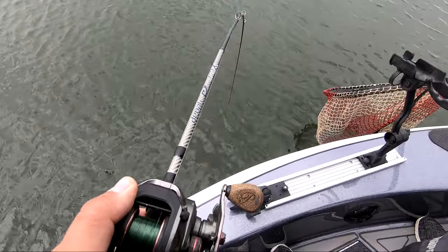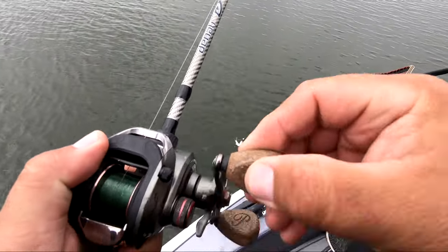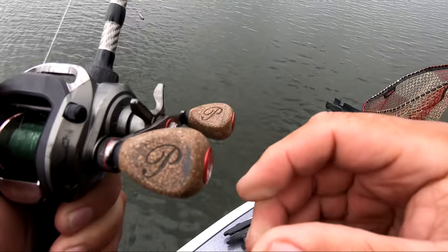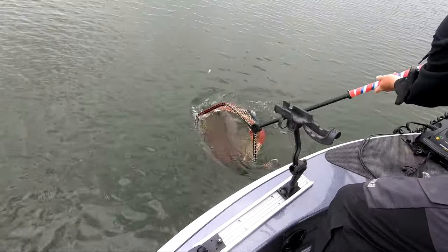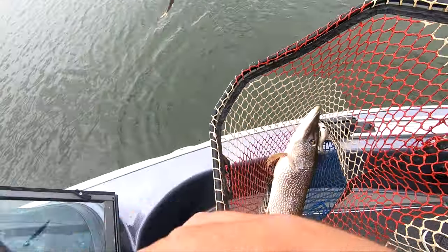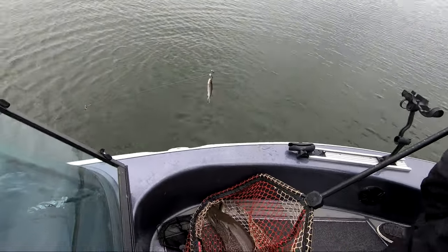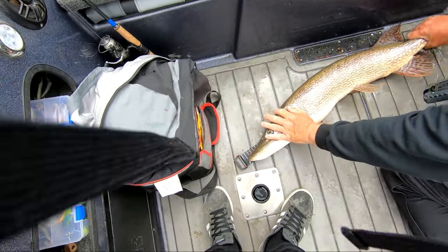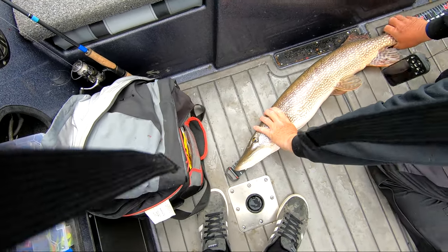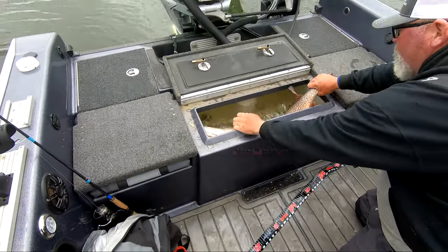What is that? I don't know what it was, but it's big. I saw it. Oh my God. This is what I'm looking for. Yes! Oh yeah. 41. 41. Oh yeah, you can put it back in there.